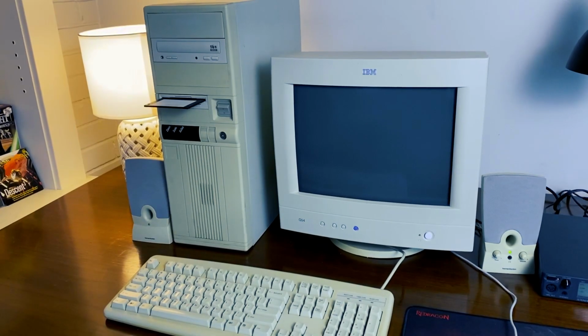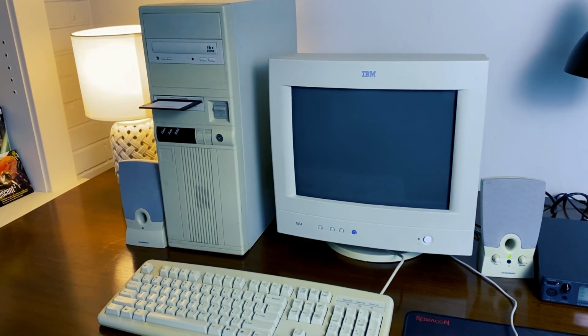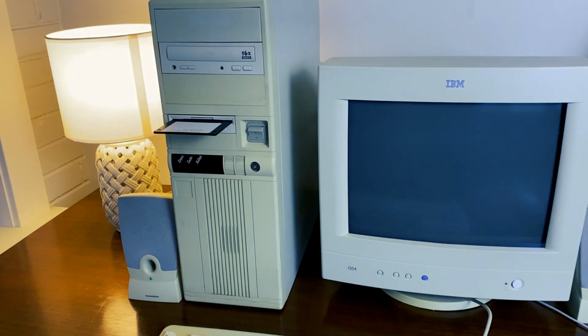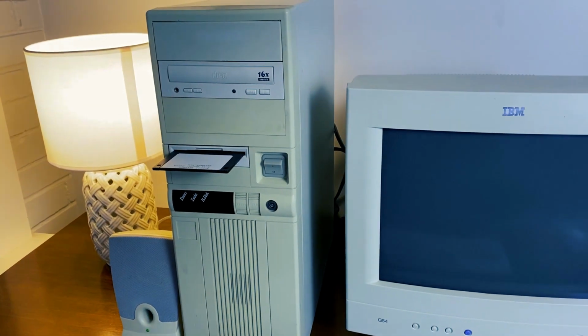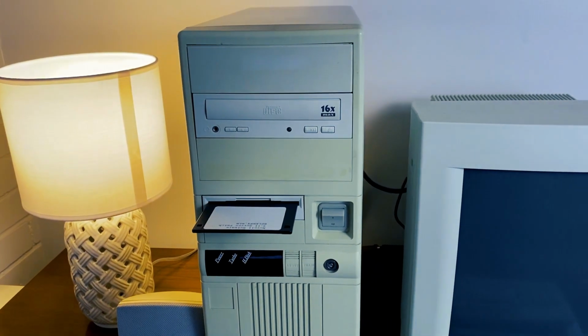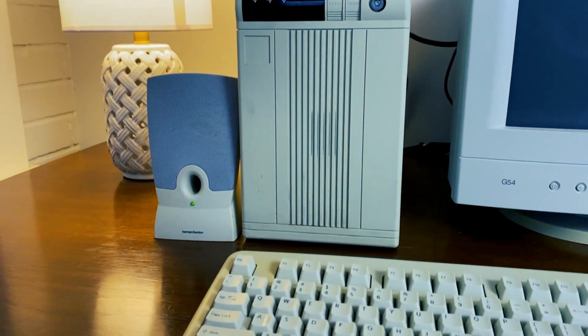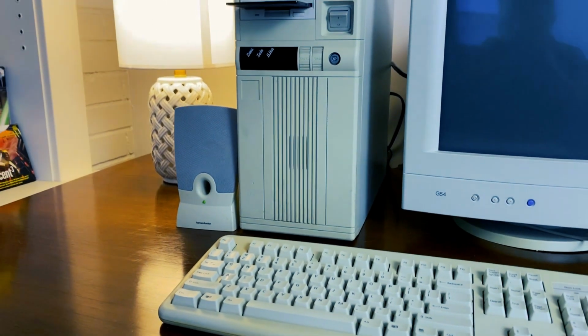Starting with the front, and I really like the industrial aesthetic of this type of case design, as opposed to the Aptiva I had as a kid that had a more family-friendly look. I have a 16x CD-ROM and a 3.5-inch floppy drive. I didn't opt for the 5.25 as I rarely use those, if ever.